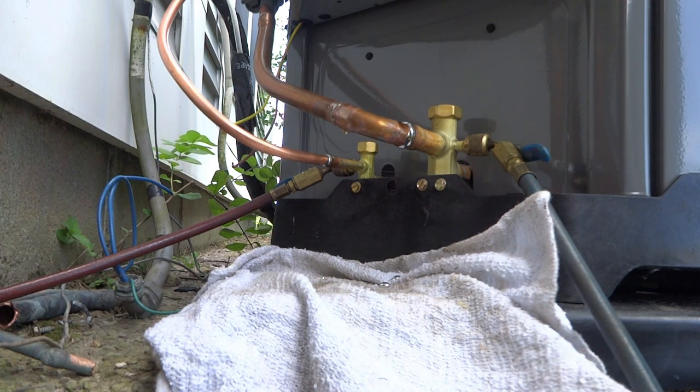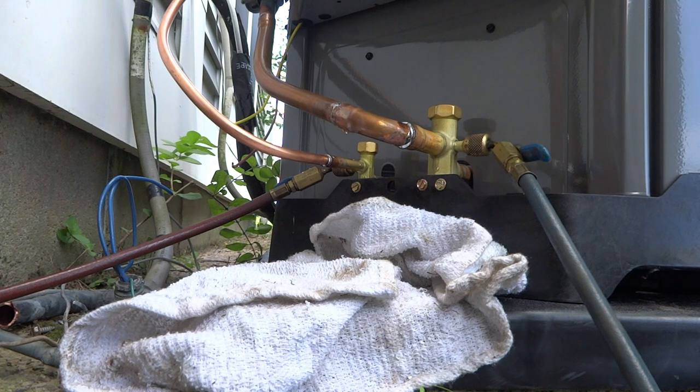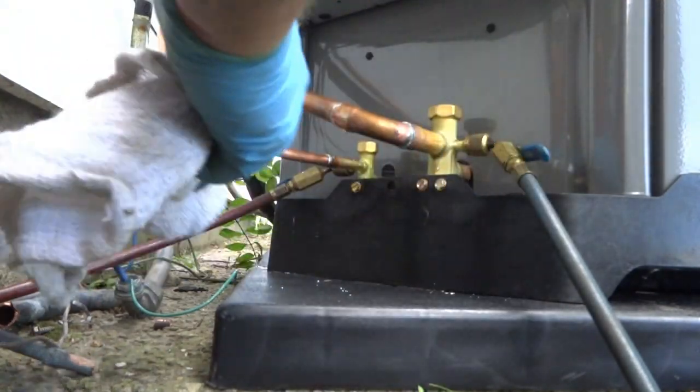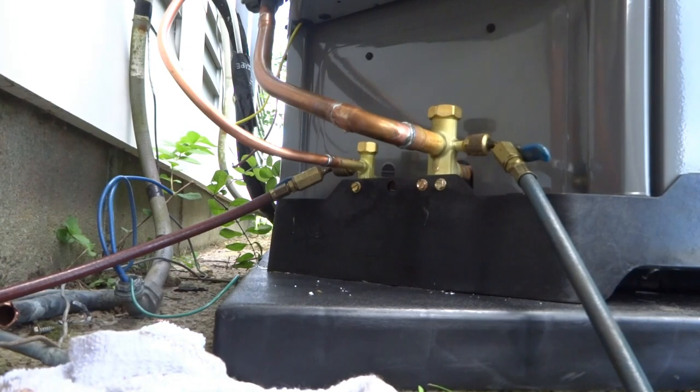Right out of there. You have to be careful. That's set. We'll hit it with the dry nitrogen. See if it leaks. Check for leaks and we'll pull a vacuum on it. Getting there. A long job for me here.